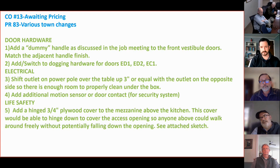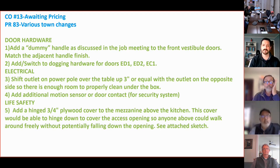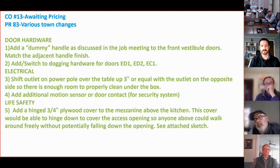So again, a part of this PC is the electrical shifting an outlet on the power pole. They installed a power pole in the kitchen, and we asked them to shift it a minimum of 3 inches or equal with the outlet on the opposite side, so there's enough room to properly clean under the box. It was more of a sanitation issue, that someone couldn't fit their hand with a cloth underneath the outlet of that table. It was a discussion about stuff building up under there, and the Board of Health. So we figured, well, we still have them there, have them lift that box up. And they've already... Wasn't that on change order 12?